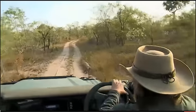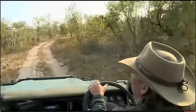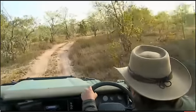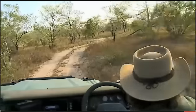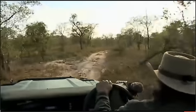Welcome to our sunrise safari, a beautiful Monday morning. Starting to warm up a little bit. Little patches of cloud keeping the sun faint, but it is managing to warm things up a bit.